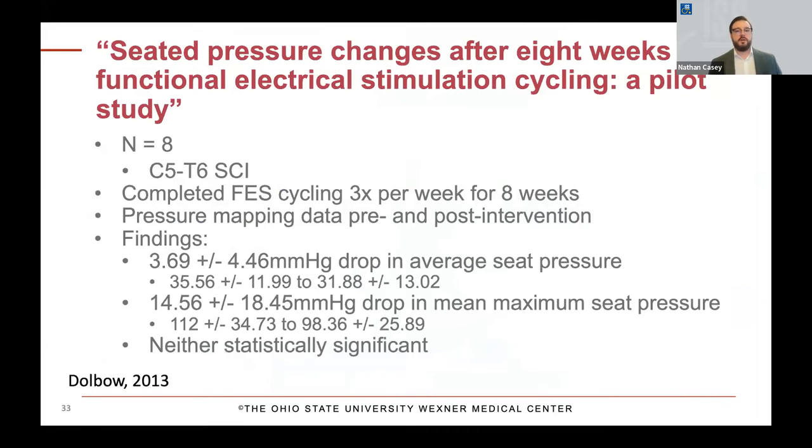The next study did actually look a little bit at more prolonged usage. So they had 8 participants that participated in a three time per week cycling program for 8 weeks. And then they did pressure mapping pre and post intervention. What they found was that there was a drop in average seated pressure and a drop in mean maximum seat pressure, but neither was statistically significant. So although there was a strong trend towards a decrease in average pressure and mean maximum seated pressure, it might be more beneficial for future studies to be able to look at more longitudinal use or to increase the frequency at which somebody is utilizing this equipment.